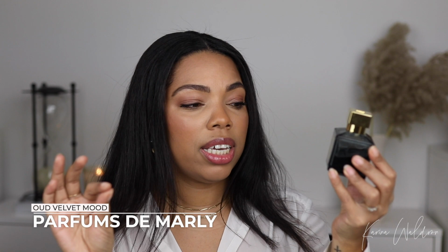Next up, I'm going to go into a heavy hitter. This was a complete blind buy. It wasn't even a buy. It was more of like an exchange. So I exchanged this for another fragrance that I wasn't personally wearing anymore. This is Maison Francis Kurkdjian Oud Velvet Mood, and this is the Extrait de Parfum.